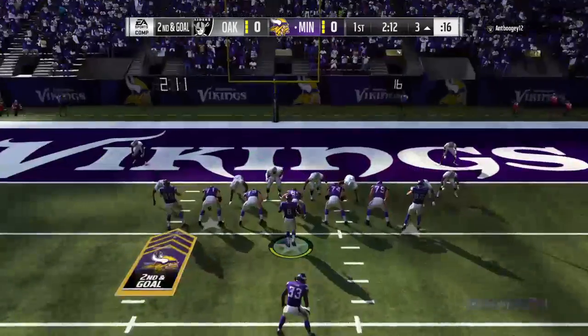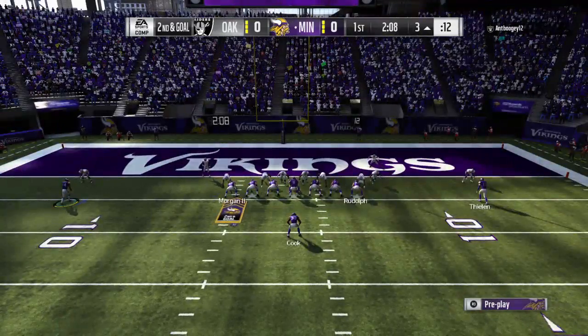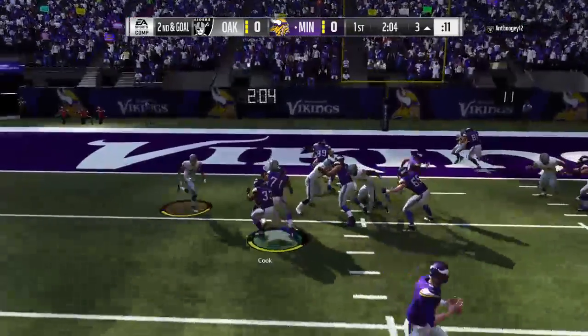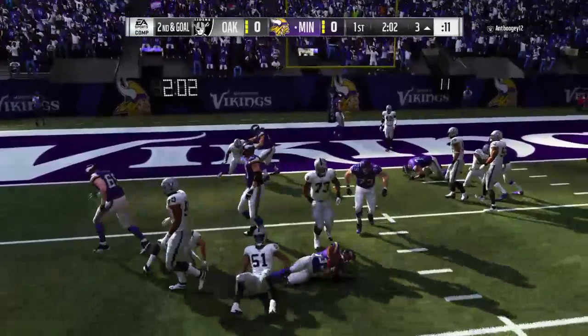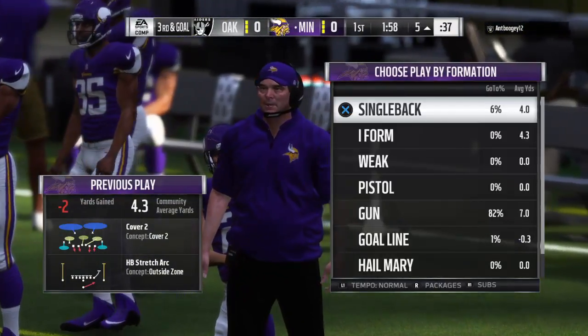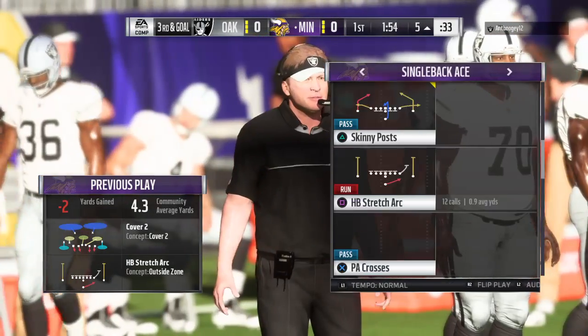On second and goal, Cook waiting in the backfield all alone. They'll run for it with Cook, and he is met quickly in the backfield. Down he goes, folded like a lawn chair. He lost 2 there, and it's third down.